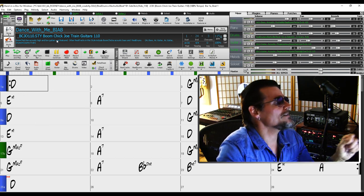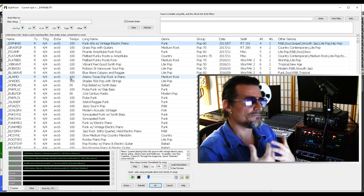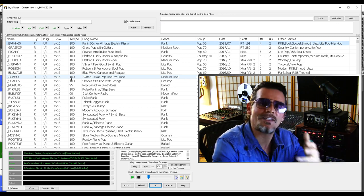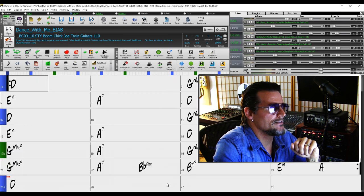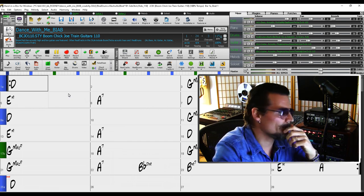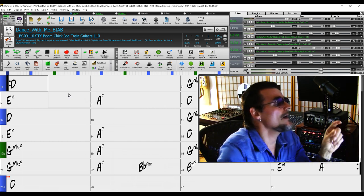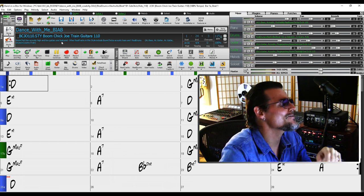So initially I had this rockabilly groove that inspired me to do this particular demo and this particular testimonial for you. So we've got this beautiful chord progression, Dance With Me, and we're going to interpret it in kind of a rockabilly groove. This is a style I really enjoy. Boom Chick Joe is the style I chose.